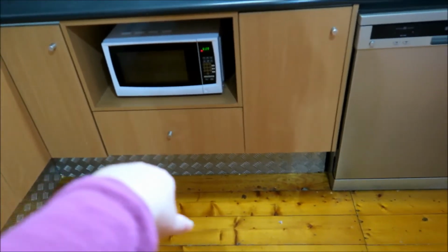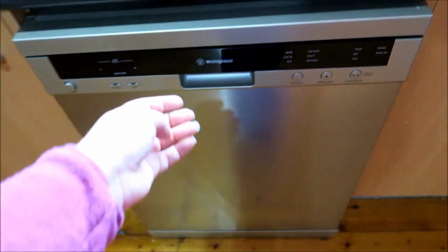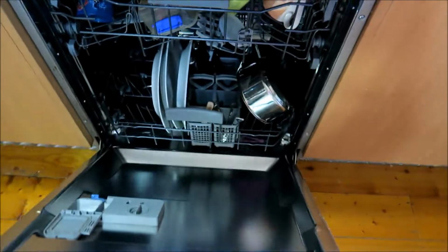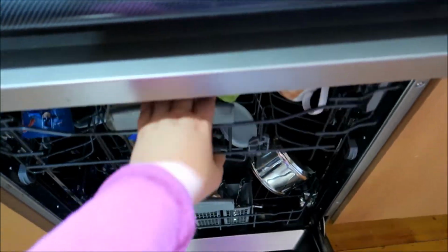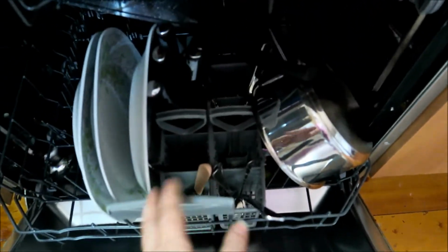Our microwave is here, our dishwasher is here, which obviously I love the dishwasher. Let's see what's in here. I assume they're clean. Yes. So not a lot of dishes, which is really good. This is just from yesterday, from last night.